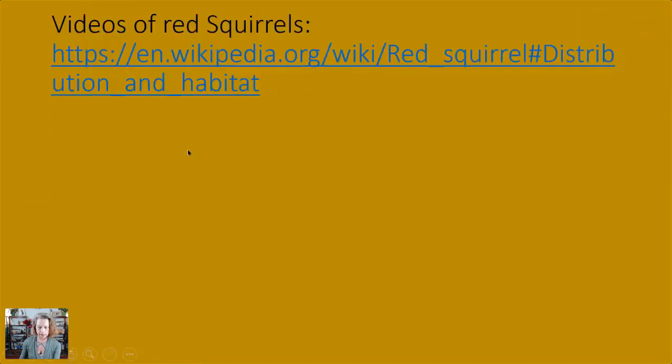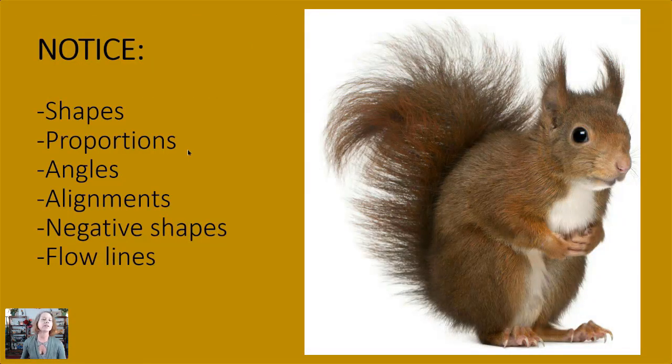Okay. Oh, let's see. We did that already. Okay, alrighty. So this is the one we're going to draw in just a moment. And so I want you to be noticing some of those things I mentioned before. So we've got our basic shapes. We kind of have triangular ears, a triangular head, circular eye. We've got the shoulder with the two hands together. We've got the arched back and the really fluffy tail. We've got the hips here with the knee right here, and the elbow is back here. And then we have the feet.